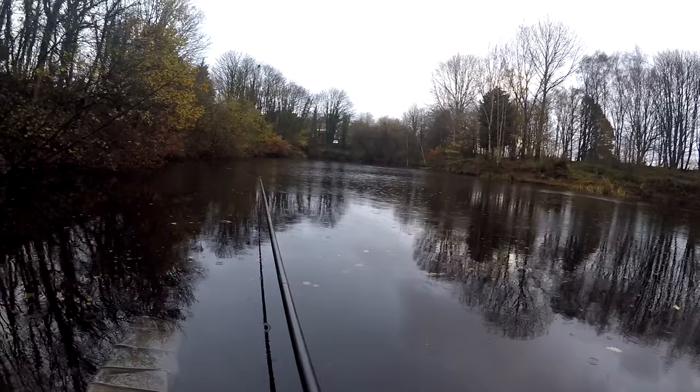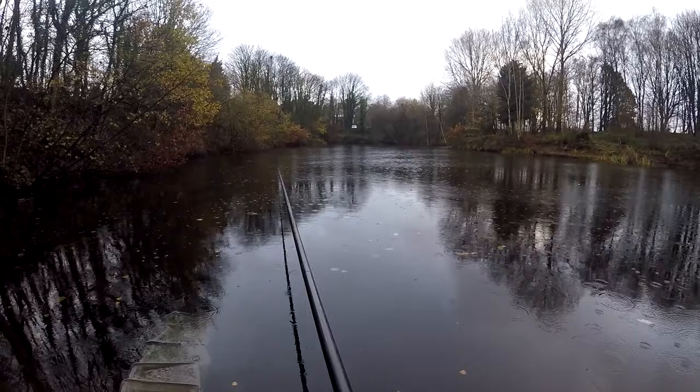As you can see, Mr. Rain's come in, and that is a good part of having casters really. You don't need to cover them up or the hemp because they are in water anyway.